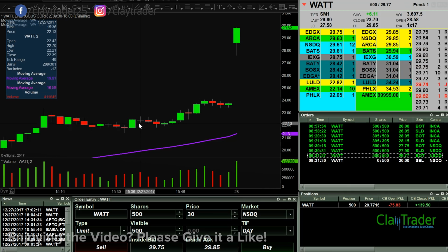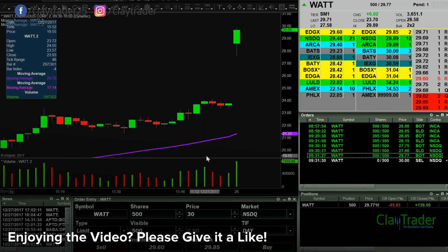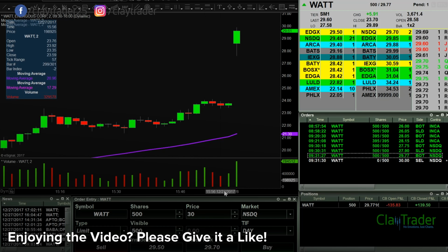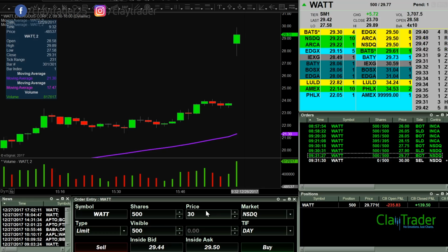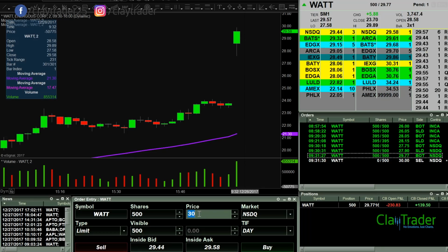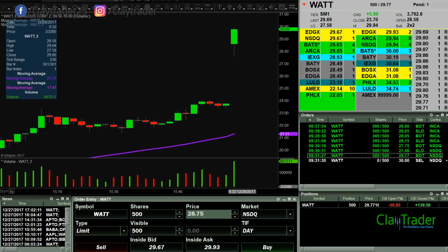So I'm going to go ahead and just try to sell right up there at 30, because I think it's going to go hit there at least at minimum. So let's see if we can get up to the $30 mark or not. So let's also do 28.75 if it wants to pull back there.